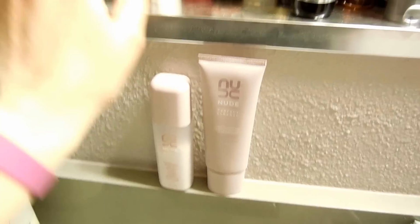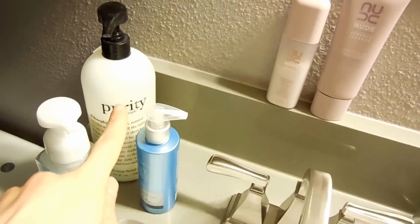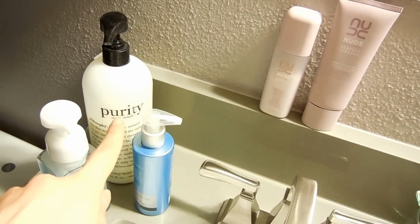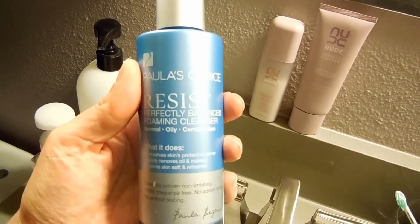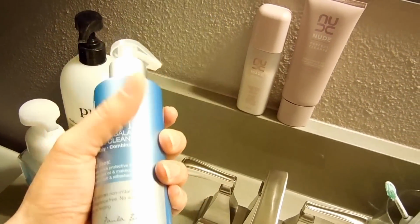But anyway, that's everything that's in my medicine cabinet. Those are my skincare products. I might as well just point out what I have down here. So the Purity Made Simple is what I use to remove my eye makeup every single night. I love it. This is the cleanser that I really like from Paula's Choice. It's the Resist Gentle, perfectly balanced foaming cleanser.